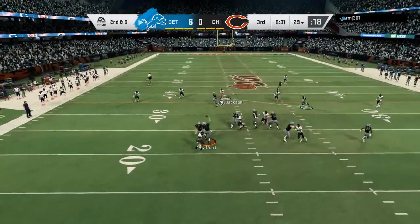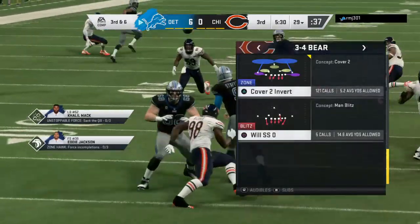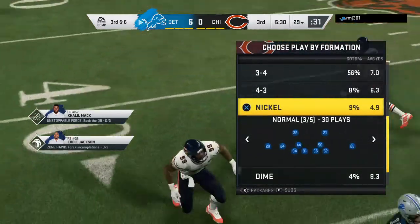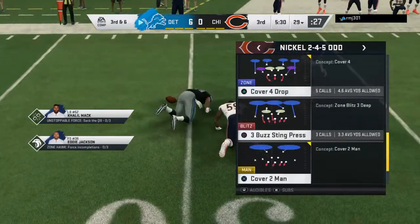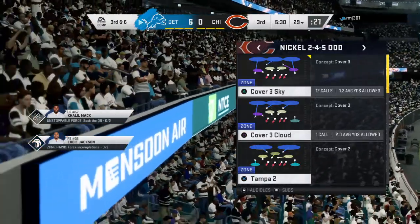From the 29, Stafford. And that is incomplete. A lot of force bearing down on him there. He could not hang on. It's third down. We saw this a lot in the first half, and it continues. These receivers just not able to get much separation. So that means they have to win the 50-50 balls. They've got to go up with the defender and find a way to start coming down with them. And this time, contact and another incomplete pass.